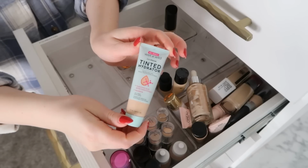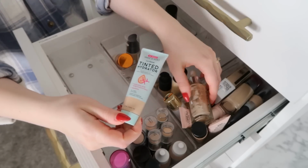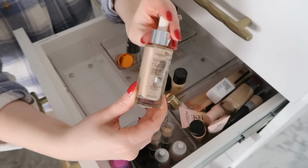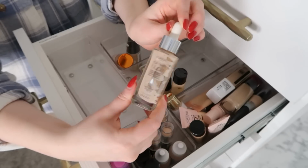The Wet n Wild Tinted Hydrator I remember really liking, but it's been a while, so I'm gonna keep this to revisit. This one looks crusty, but it's not, okay? This is a newer product, but I just love it so much that I use it all the time. I'm definitely keeping this. It's one of my favorites from the drugstore right now, the True Match Tinted Serum Foundation.